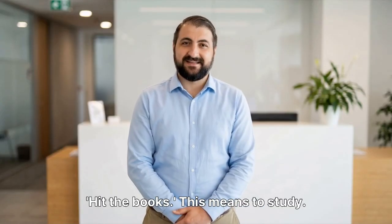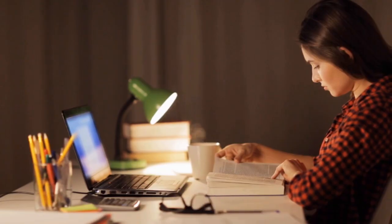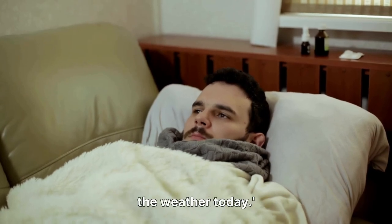Number 3, hit the books. This means to study. For example, I have a test tomorrow, so I need to hit the books tonight. The next idiom is under the weather. This means you don't feel well. For example, I'm feeling a little under the weather today.